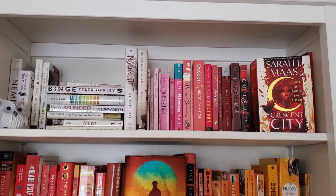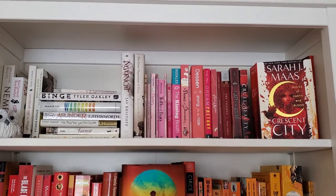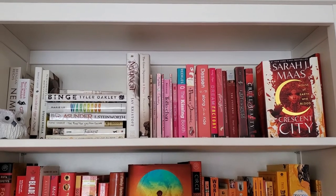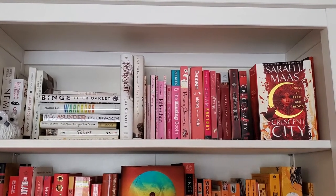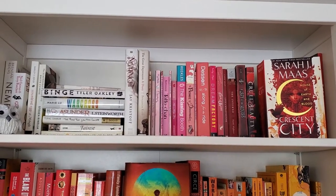All right, let's look at these rainbow shelves. We have white to pink and a little bit of red. Crescent City is on display. I also have Neil Gaiman up there, which I'm excited to read. I have Prince and the Dressmaker, which is a really good graphic novel if you need one.